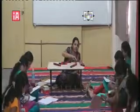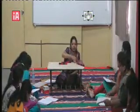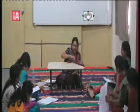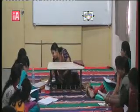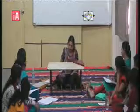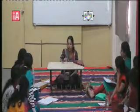Any doubts regarding this? No. After this, the child knows what is 1, what is 2, what is 3, what is 4, what is 5, through number rods. So the next one is flashcards.